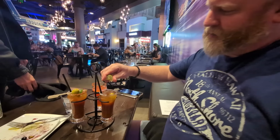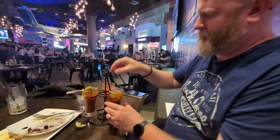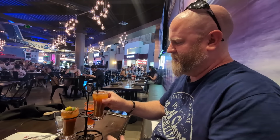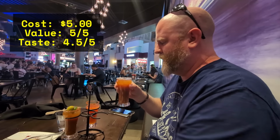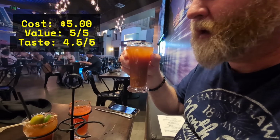Now, the traditional Bloody Mary is fantastic. I can taste all the ingredients, and they are symphonic on my palate. If it's not a house-made mix, they've transformed it so much that it could pass for one. I think it's a 5 out of 5 for value, and the taste here is a very solid 4.5 out of 5. It's a great Bloody Mary.